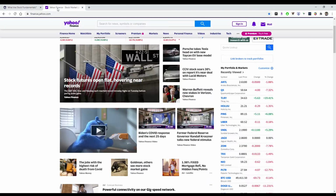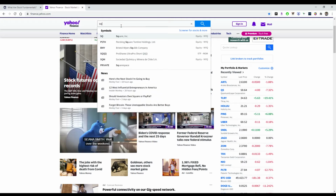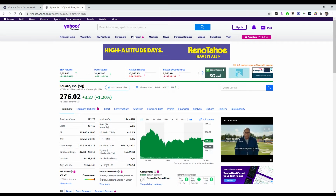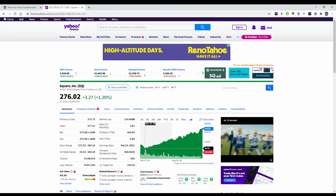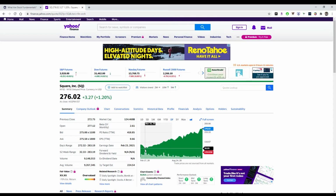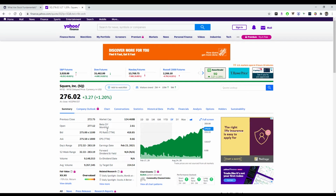This is going to be Square. Square, led by Jack Dorsey, has grown an insane amount since the beginning of 2020. You can see at the March lows, at the height of the pandemic, Square was only $38 a share. Right now, it's $276. The company has gone up more than 8x in a relatively short time period. So let's go look at their financials.